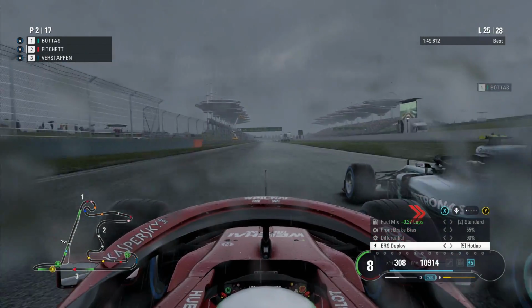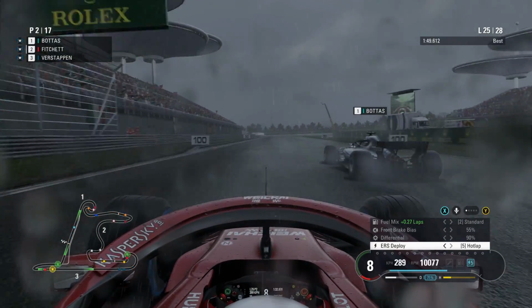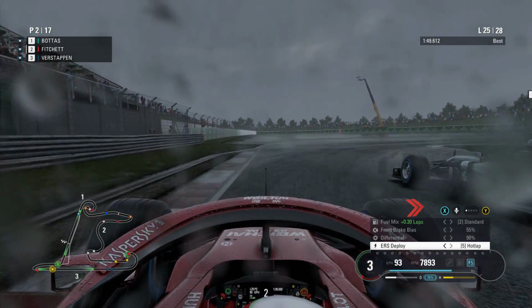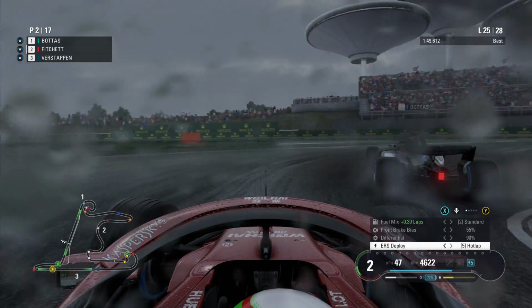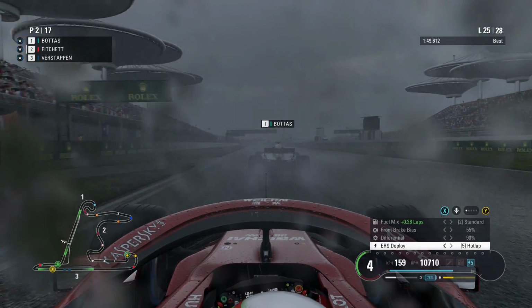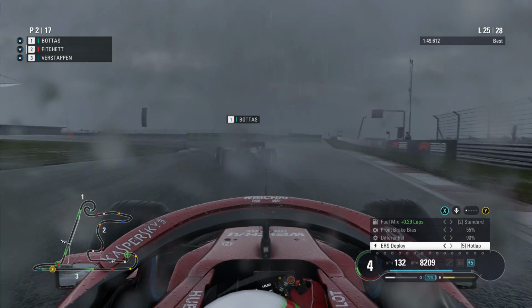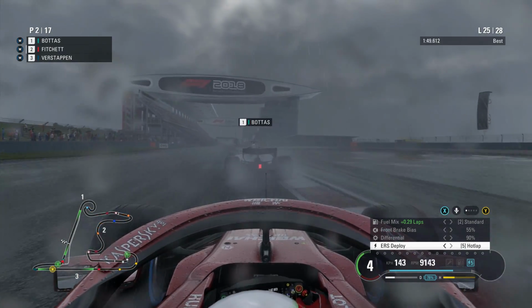We're going to turn our ERS up. What can we do about the fin? Back into the slipstream as we head down towards the hairpin. We're going to dive to the outside, try to get a nice switchback on the Mercedes. It's a little bit too late on the power to make that move stick, and Valtteri Bottas retakes the lead of this Chinese Grand Prix.